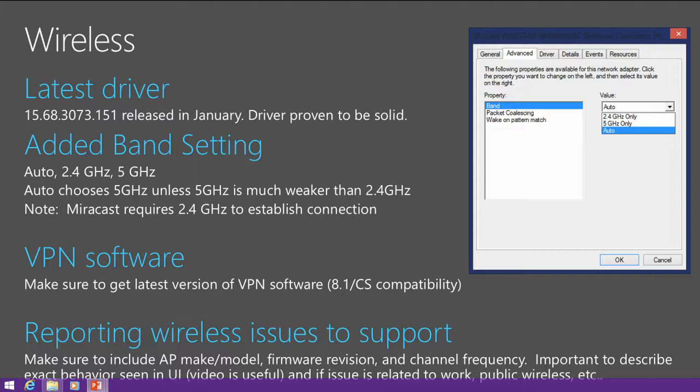Naturally, the 5 gigahertz has a lot more speed. It's a different latency signal, but it has less power, meaning that on a higher distance from the access point, it might be difficult to connect. But this has nothing to do with Surface, right? This is normal Wi-Fi specifications.